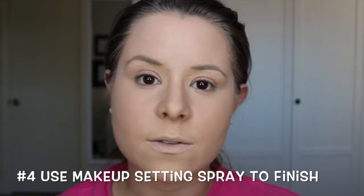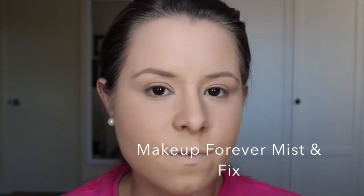Another good idea once you've set your powder is to spray a setting spray. Or you could also use hairspray, but hairspray has a lot of alcohol in it, so I wouldn't suggest that for every day. I would suggest, if you really want to make sure that your makeup is going to last, investing in a good setting spray for makeup. And the one that I like to use for most people is by Makeup Forever. It's their Mist and Fix.